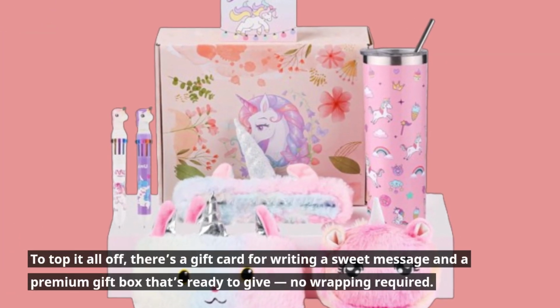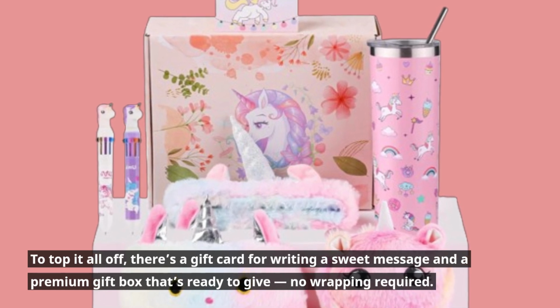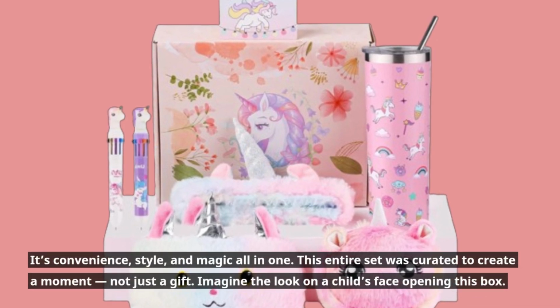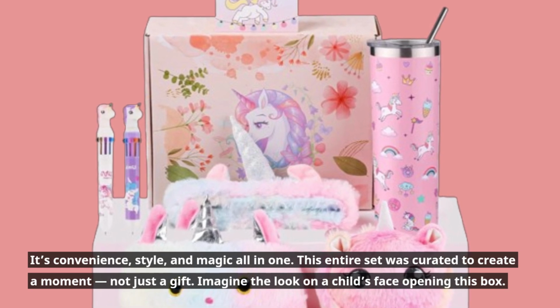To top it all off, there's a gift card for writing a sweet message and a premium gift box that's ready to give, no wrapping required. It's convenience, style, and magic all in one. This entire set was curated to create a moment, not just a gift.